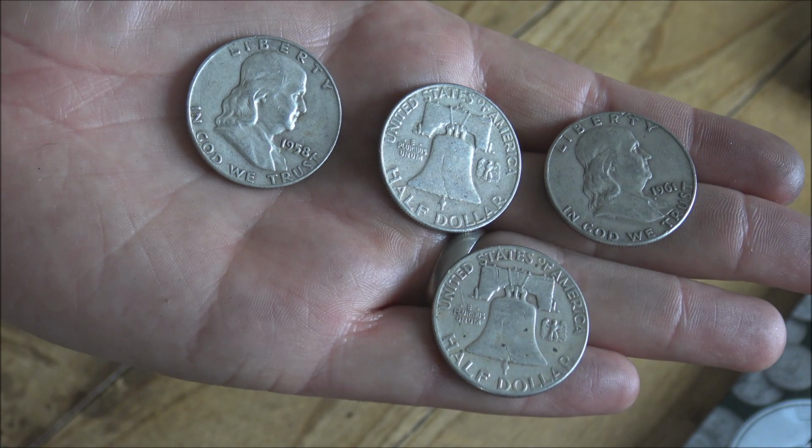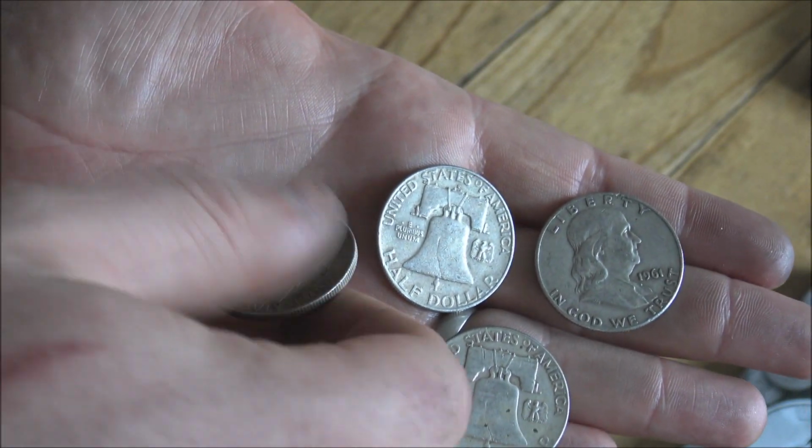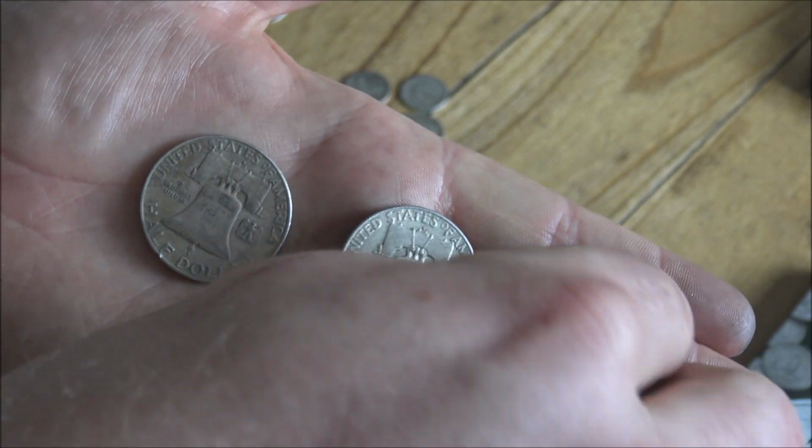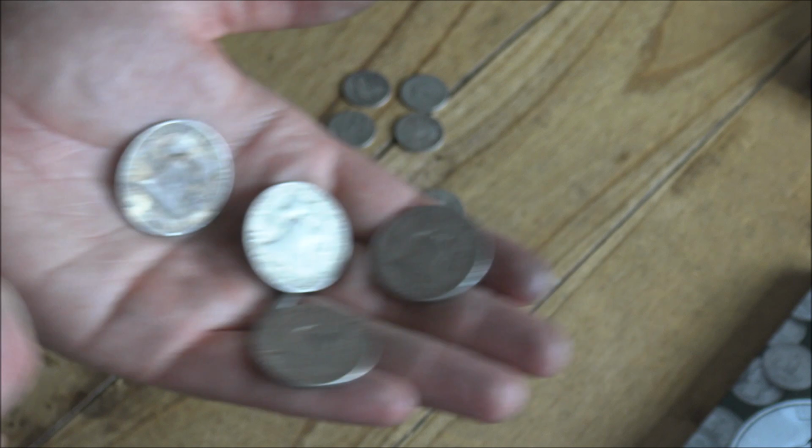Looking very nice as well, pretty good condition. If you can see the crack in the bell, apparently it's a pretty good condition coin. Oh, interesting colouring on the back of that one there. So yeah, pretty good finds all round for those.